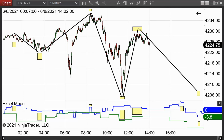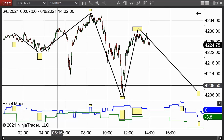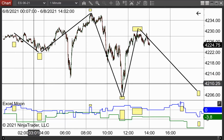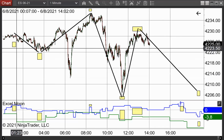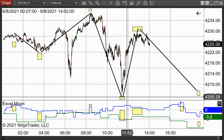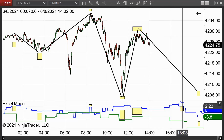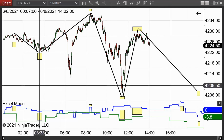Today we're going to review today's action, June 8th, 2021, and we're going to look at the XL Moon indicator. When I'm looking to trade with this, I go ahead and I put these yellow blocks in here, and I'll explain how I do that in a second. And this is where I'm looking to make trades off of. Here's what's coming up this afternoon at 6 o'clock, and here's what's coming tonight at 7:40.